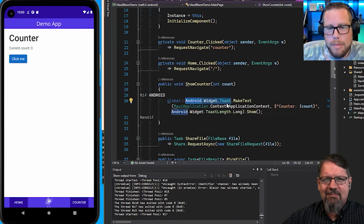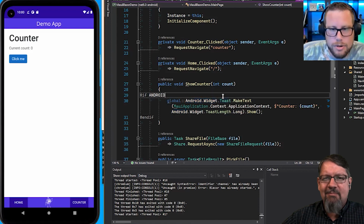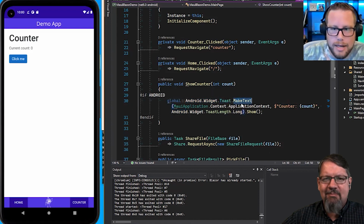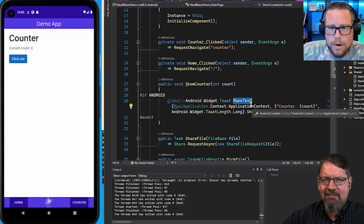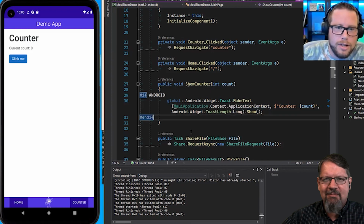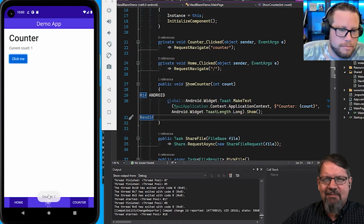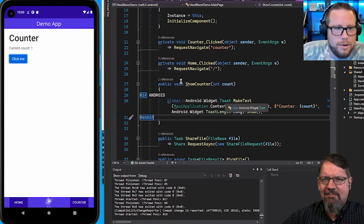Like this isn't Maui, right? This is Android projections of the actual Android API. And so they have this method called toast, and it's .make text, and it's kind of this weird thing where I have to find the application context and give it everything and finally show it. And so if I hit the counter button, we get a little toast down in the corner because that's what we did. Very cool.